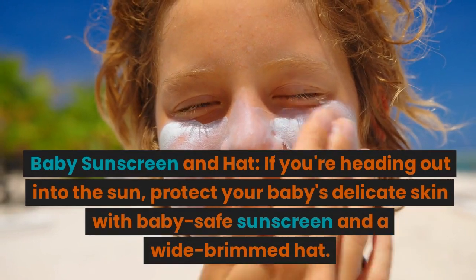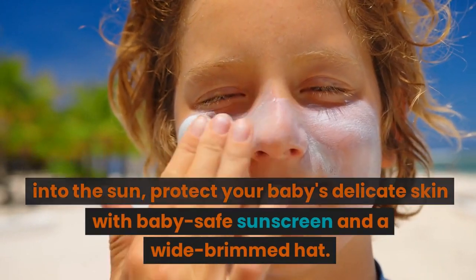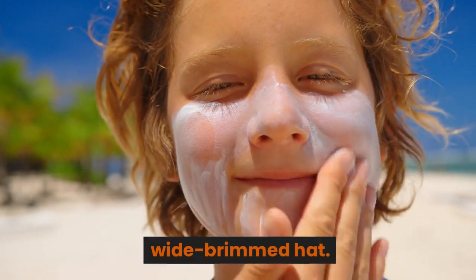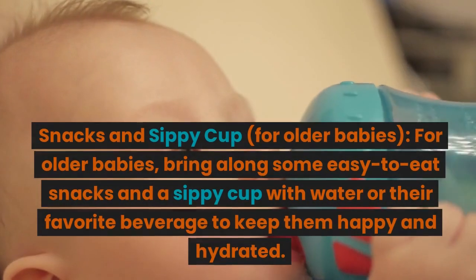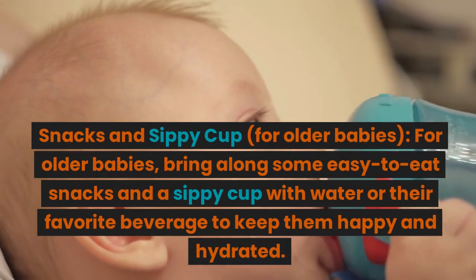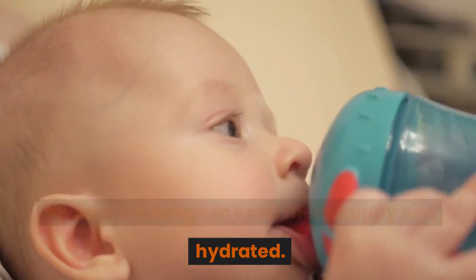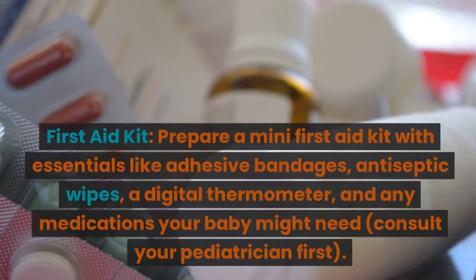Baby sunscreen and hat. If you're heading out into the sun, protect your baby's delicate skin with baby-safe sunscreen and a wide-brimmed hat. Snacks and sippy cup. For older babies, bring along some easy-to-eat snacks and a sippy cup with water or their favorite beverage to keep them happy and hydrated. First aid kit.